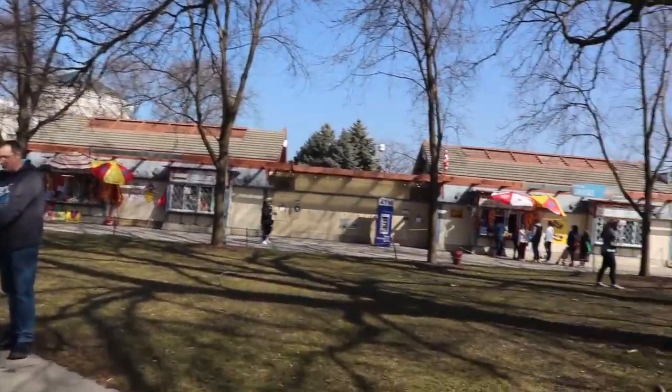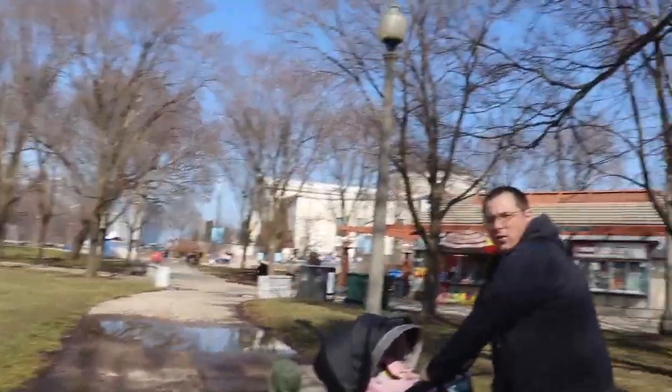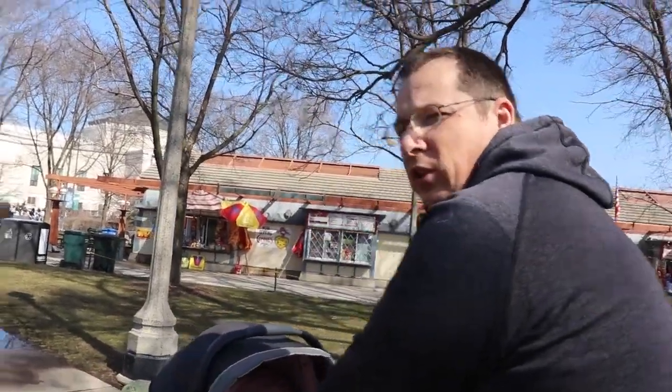A bunch of little food areas outside here by the museums. I don't remember that from when we were younger. Yeah. Last time I was here, they only had like little food stands. I don't remember all these little buildings built up like this.